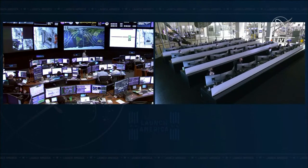Again, SVGS is a low-cost, commercial, off-the-shelf implementation of advanced sensors designed for automated rendezvous and capture of spacecraft.